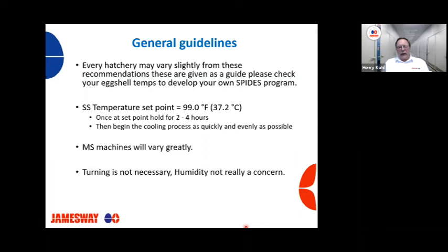The next thing is turning is not necessary. I mentioned on the previous slide that you can place eggs on a farm rack and put them into an incubator. And yes, you can do that. I've done that. You do not need to turn eggs during the SPIDES treatment. If you can, by all means do so, but it is not necessary.